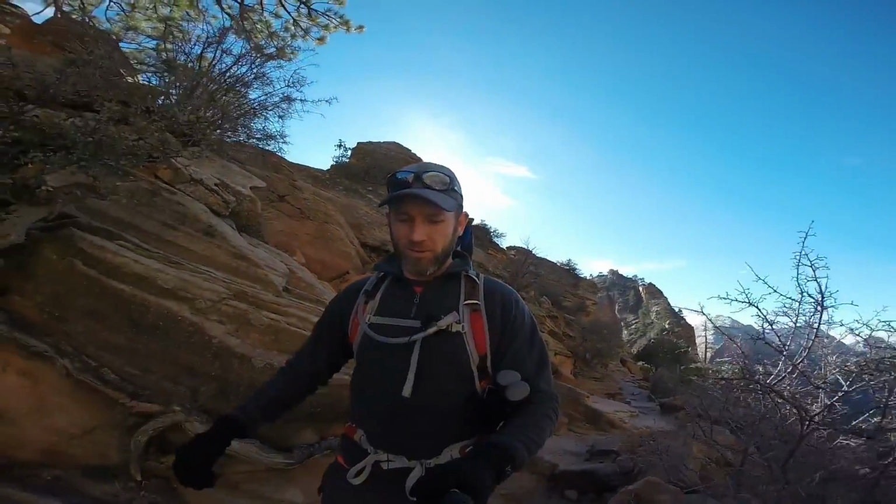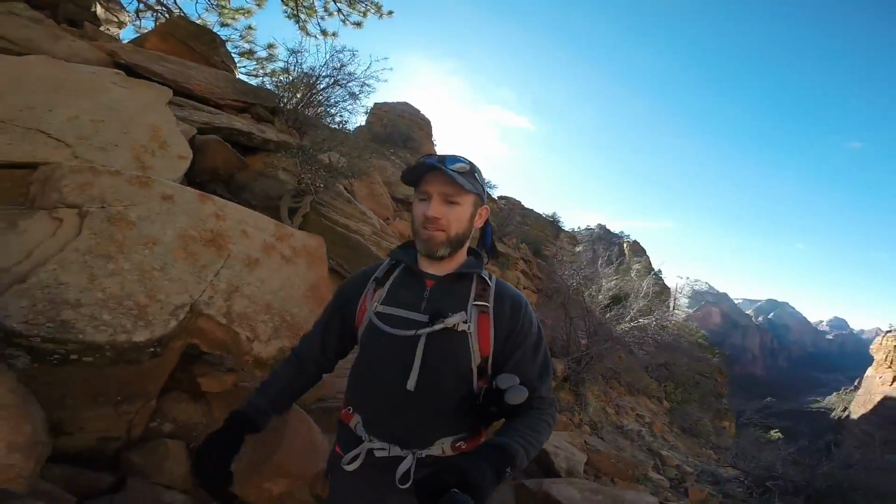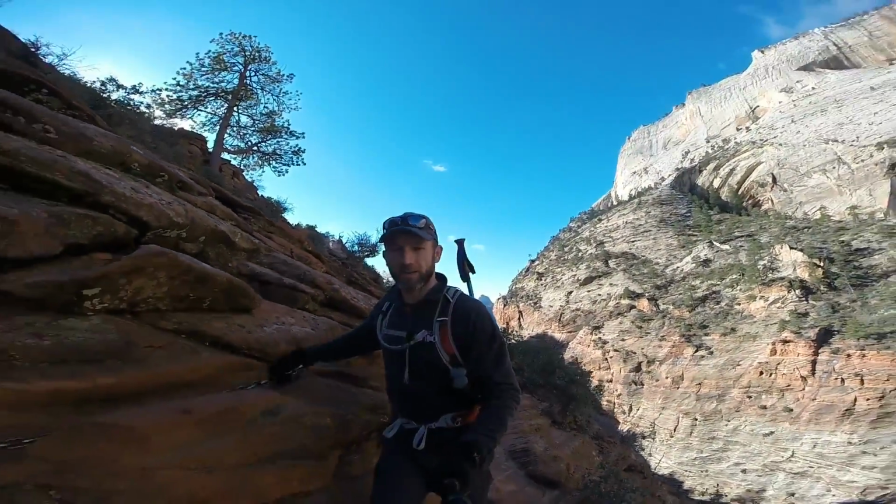I'm gonna see if I can get down quickly and head over to the observation point. I'd really like to make it to the top of that if I can. So, check back in towards the bottom. More of the going along the side of the cliff with the chain.